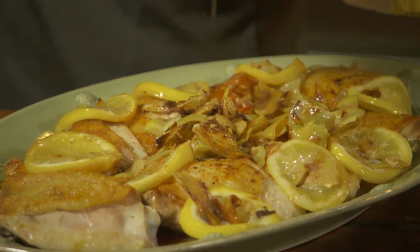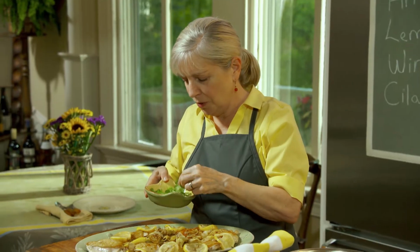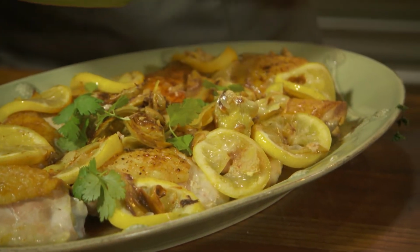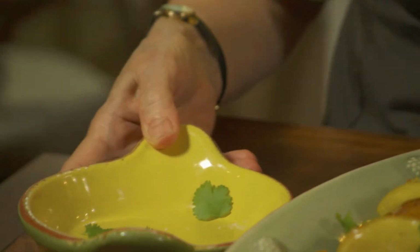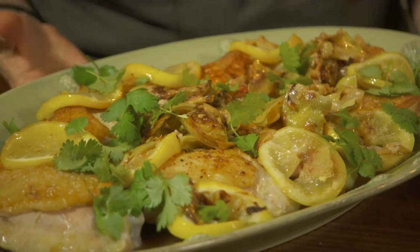I want to point out there's only 5 ingredients in this dish, if you don't count the salt and the garnish I'm just about to put on, which is cilantro. You could finish this with dill or with parsley. There we go. A perfect weeknight meal. My chicken thighs with pickled lemons and artichoke hearts.